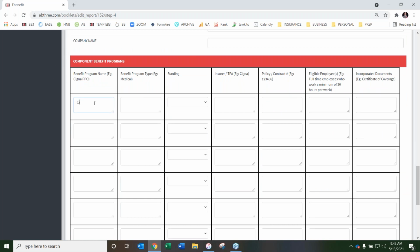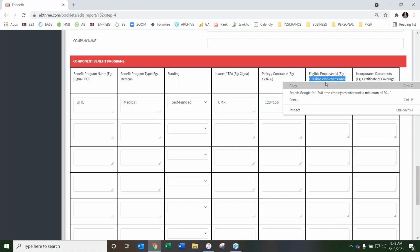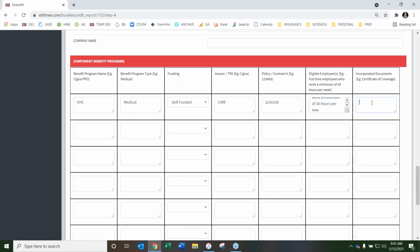So just for time's sake, I'm just going to enter in, well, let's just put in UHC. The program is medical funding. We're just going to say this one's self-funded. UHC, or we can even put UMR for the Ohio region. Typically what I do up here for eligible employees, you can just even copy and paste this if you'd like. And then certificate of coverage down here. I'm also going to enter in, just to show you, we're going to put in the dental plan right here. It's going to be fully insured. Delta.